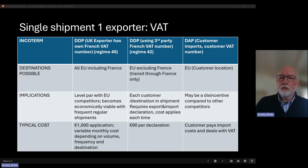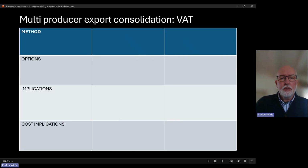Moving on. So we wanted to look at this in the same way for multiple producer export consolidation. As mentioned before, some companies are already, that's their business model, but also every company could be affected. For example, sending products for a trade show or for an event. And indeed, we have an event coming up in October where we are asking quite a number of producers potentially to supply products. So it is very relevant.